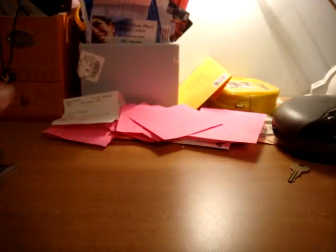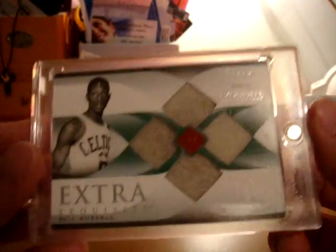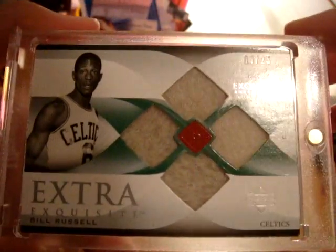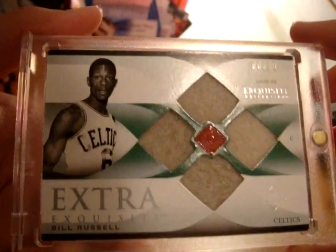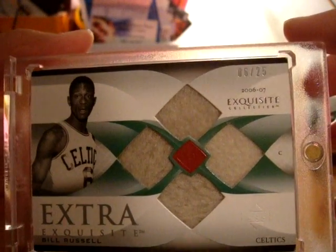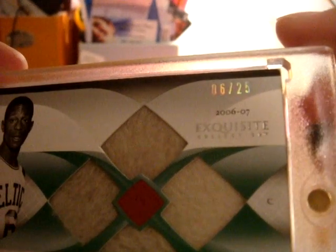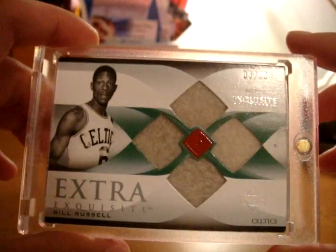Next up is a really nice Exquisite Collection quad jersey. Some really nice wool jersey pieces on this. Mad old school of Bill Russell. Some soft corners on this card, but it's still a beauty because check the numbering on this, numbered 6 out of 25, which is Bill Russell's jersey number. And Exquisite jersey numbers sell really well, so I'm really happy to get this in as well.